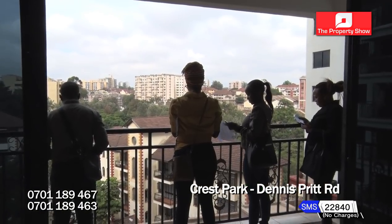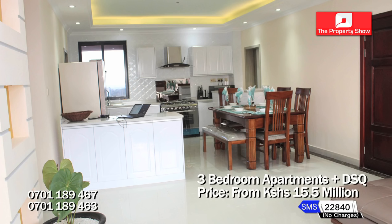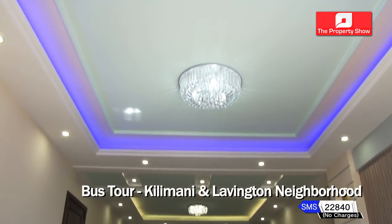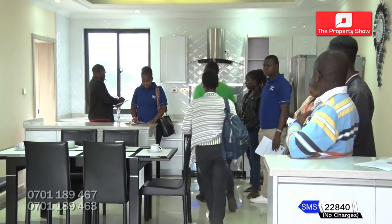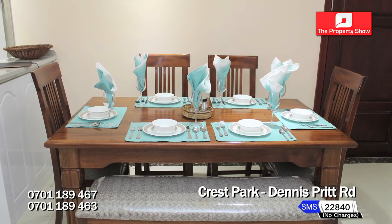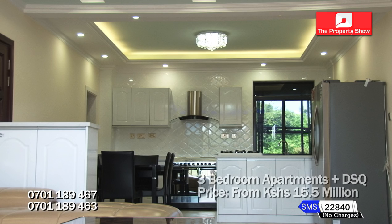Crest Park Apartments. Located in Kilimani, Nairobi, this apartment is positioned in a secure, quiet and friendly neighborhood. The apartments are along Dennis Pitt Road off Ring Road, Kilimani, and close to Lavington Security Head Office. The property is close to Yaya Shopping Center and a 4 kilometer drive from the Nairobi CBD.